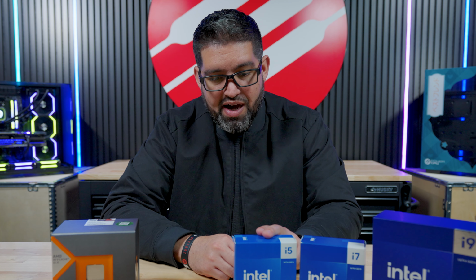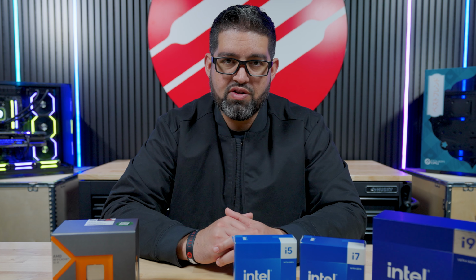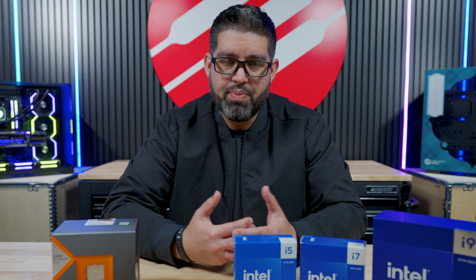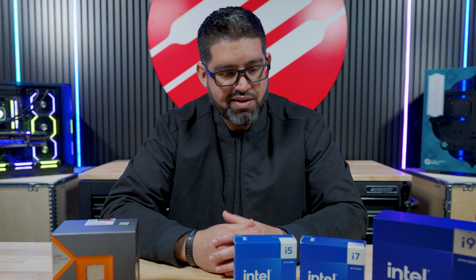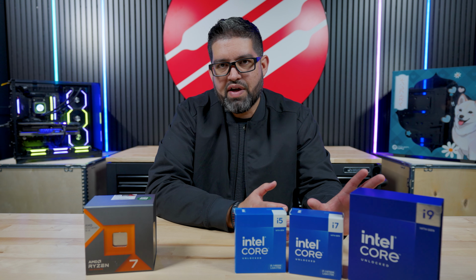When it moves into the i5 series, again, good price point, good performance. Again, core counts are there as well. E-cores, P-cores, so that does help out with a lot of rendering times, editing. So if you're looking at any type of video editing, Intel still kind of takes the cake on that side.